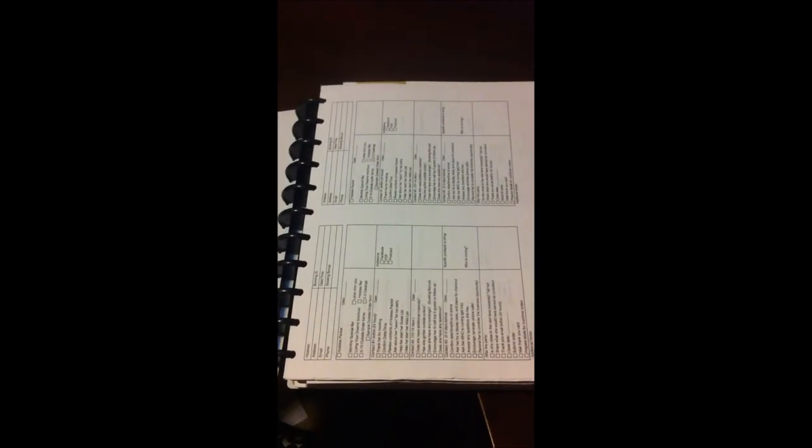Okay, and then I have these sheets. These are for my hostesses. I can print two on the front and two on the back, and this is just all the information that I need for my hostess so I can keep up with her and make sure that I'm doing everything that I need to do to make sure that she has a successful party and that we meet her goals and I meet my goals too.